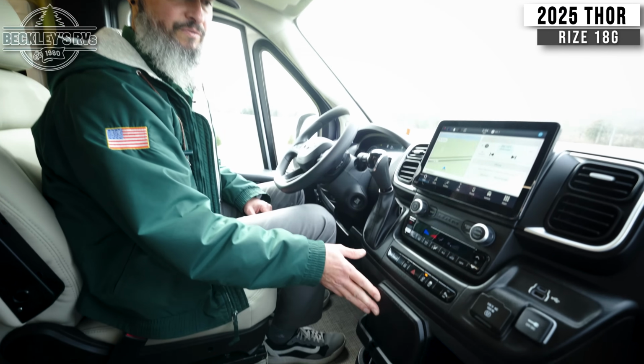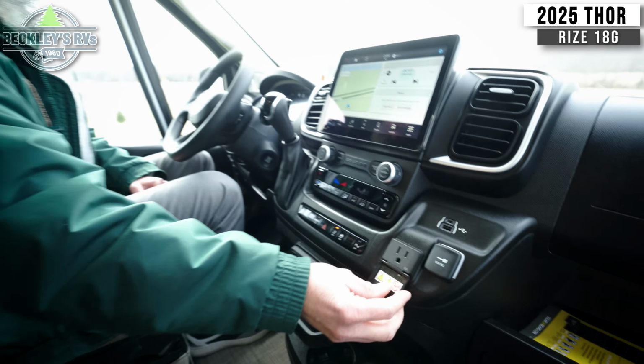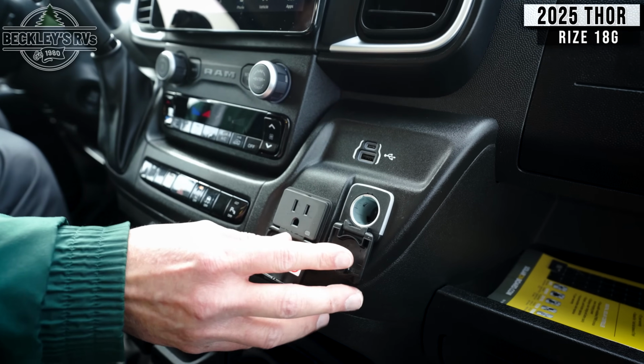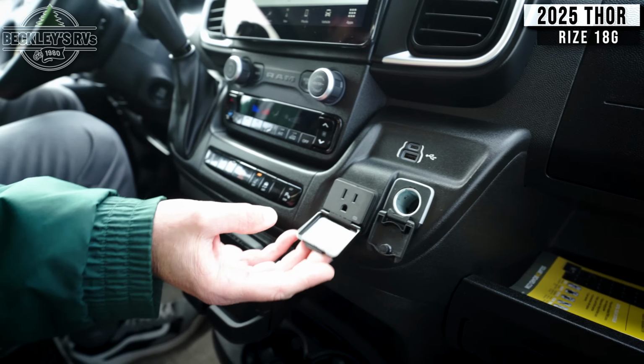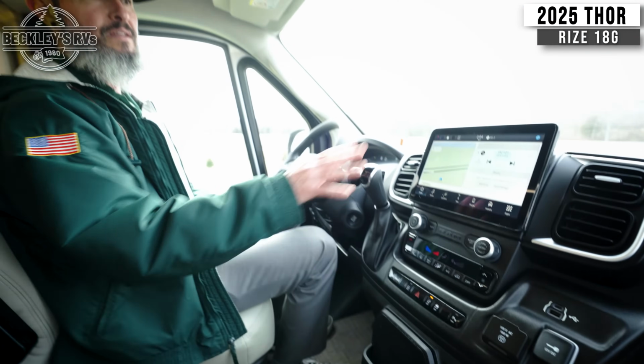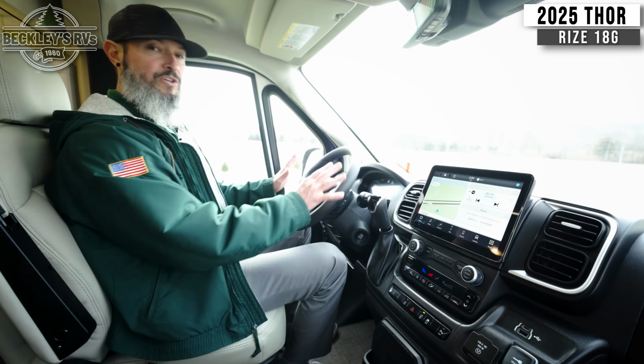We can lay it here if we choose to make it real easily accessible. And look at all these power outlets. We have a 110 outlet, we have 12 volt, we have USB, USB-C, so any kind of device that you have, you're easily going to be able to tap into the screen and play your favorite tunes, get navigation, etc.